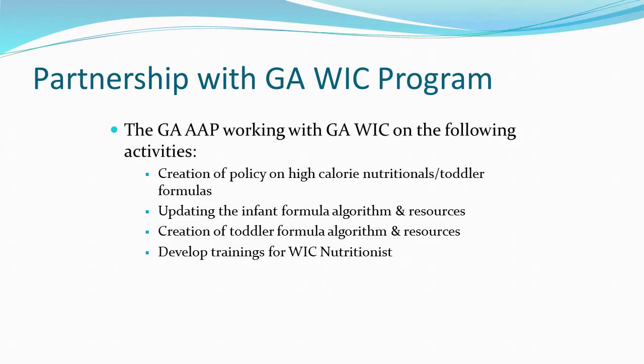This year, we're working closely with the Georgia WIC program with Dr. Cohen and Dr. Hochman on a couple of items. We're working on creating a policy of toddler formulas. So what criteria or what type of circumstances can we come up with to help them approve formulas for toddlers, your higher calorie formulas? So we're working to develop a group to develop a policy to help the Georgia WIC program on that.